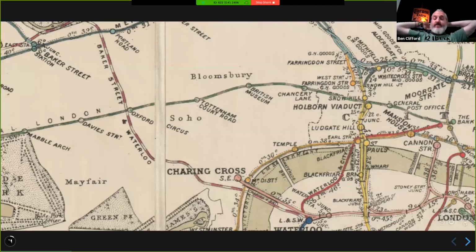So here's the Central line. It's this green dotted line across the middle. It's not being built yet, it's just being constructed. So you'll see, for example, over here, Bond Street is called Davies Street because they decided to change the name and the location.